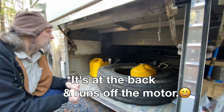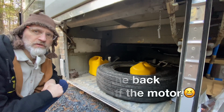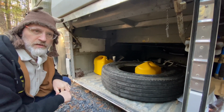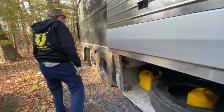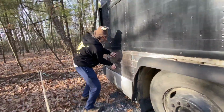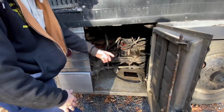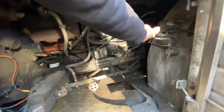I'll probably think about adding an electric compressor to it so that we can have the air system aired up without running the engine, which I've seen some other bus conversion guys do, which is nice. And it can go potentially back here by the engine. There's this place where you can take on or take off water.